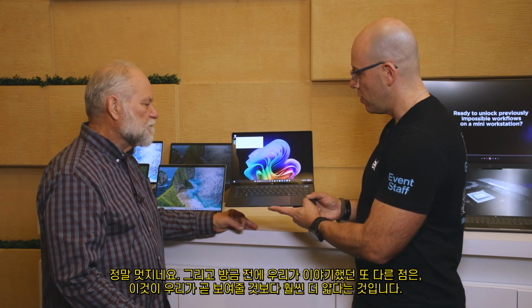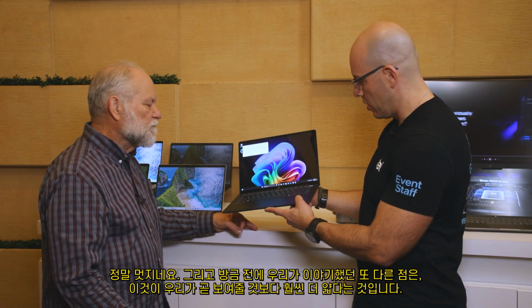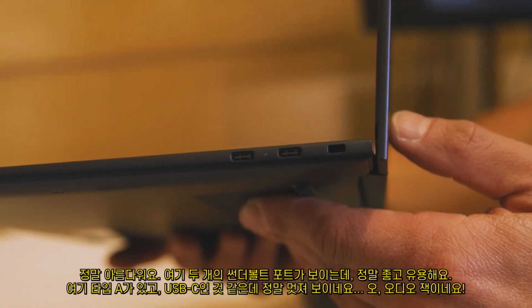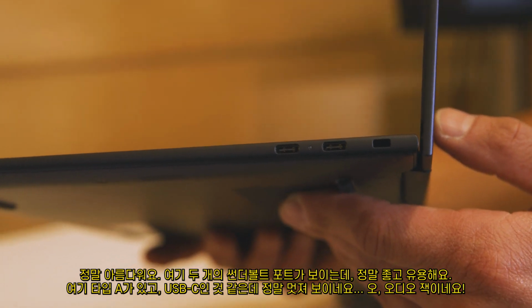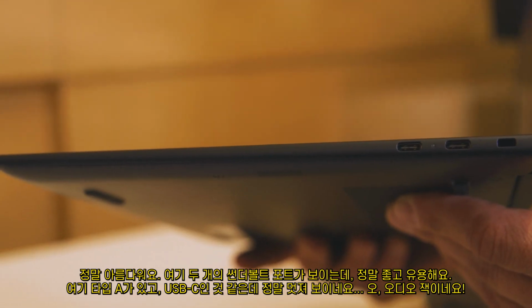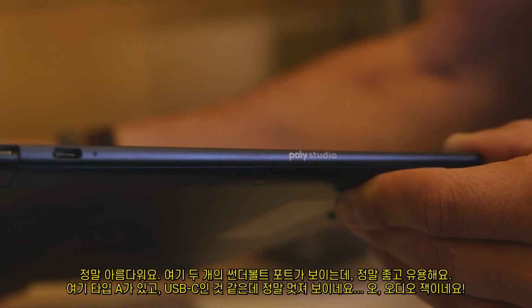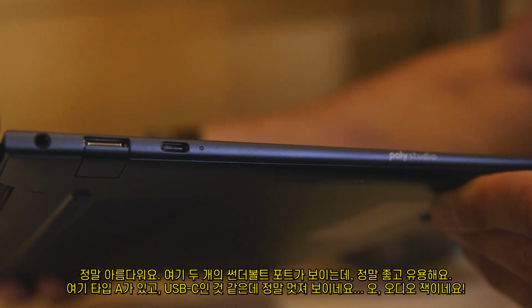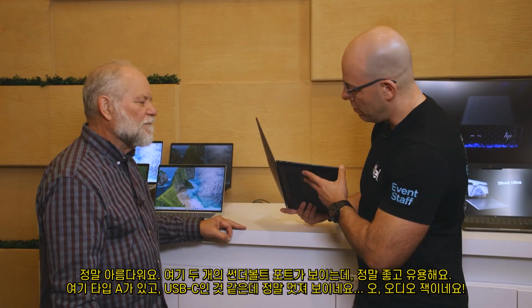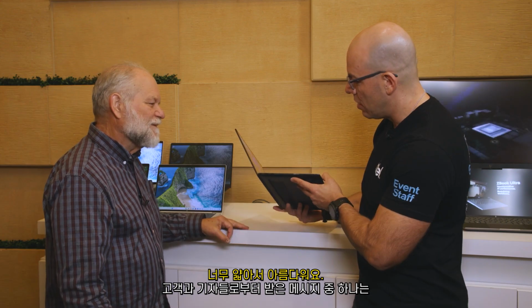It's really nice. And the other thing that we were talking about a minute ago is this is even thinner than the ones we're going to show in a minute. So it's beautiful. I see 2 Thunderbolt ports over here, which is really nice, very useful. And here you have your Type A, and also I think it's a USB-C, and it looks great. And an audio jack. Yeah. It's beautiful for being so thin.